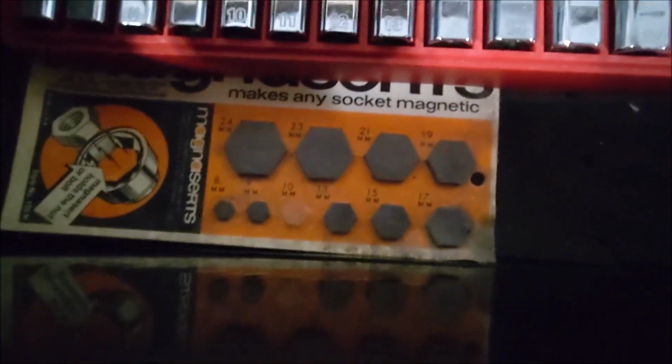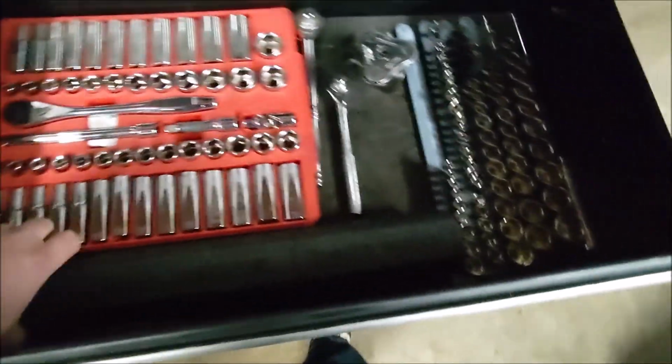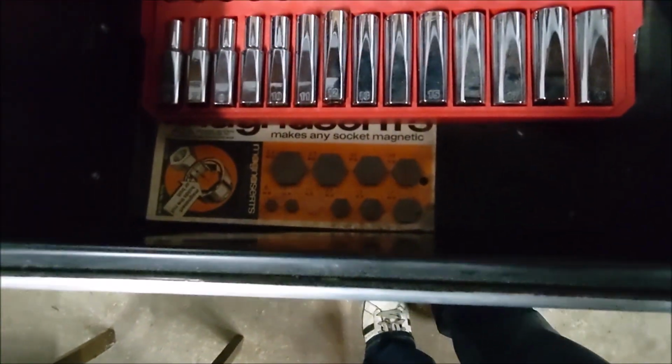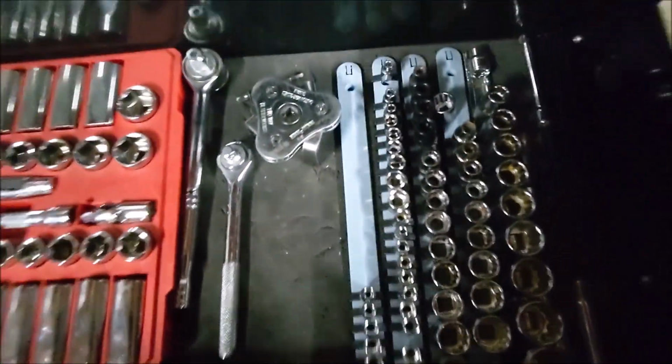And then these are really cool. Magnetic socket attachments. Just add magnetic, of course. I've only used the 10mm. Fun fact, I bought these. I put the 10mm in my 10mm socket, and that's the socket I lost. Go figure.